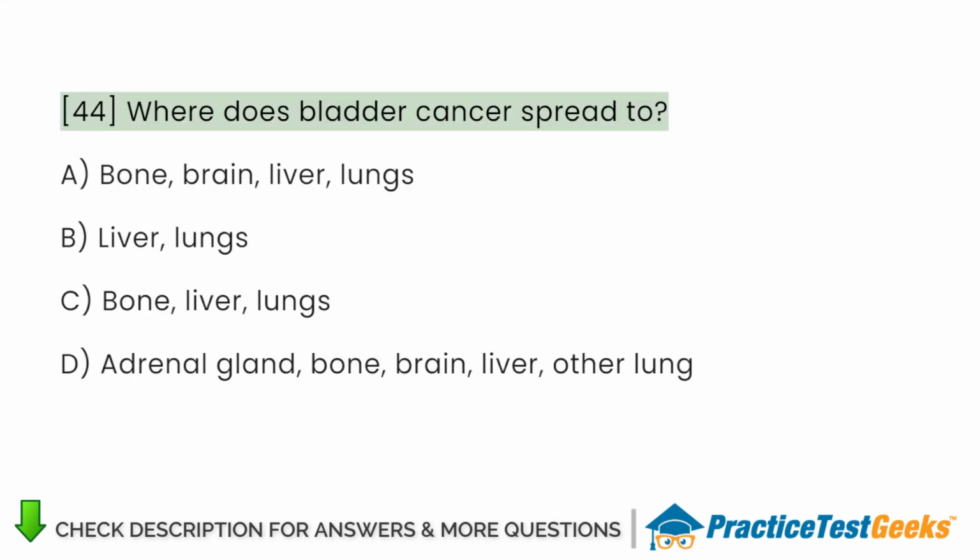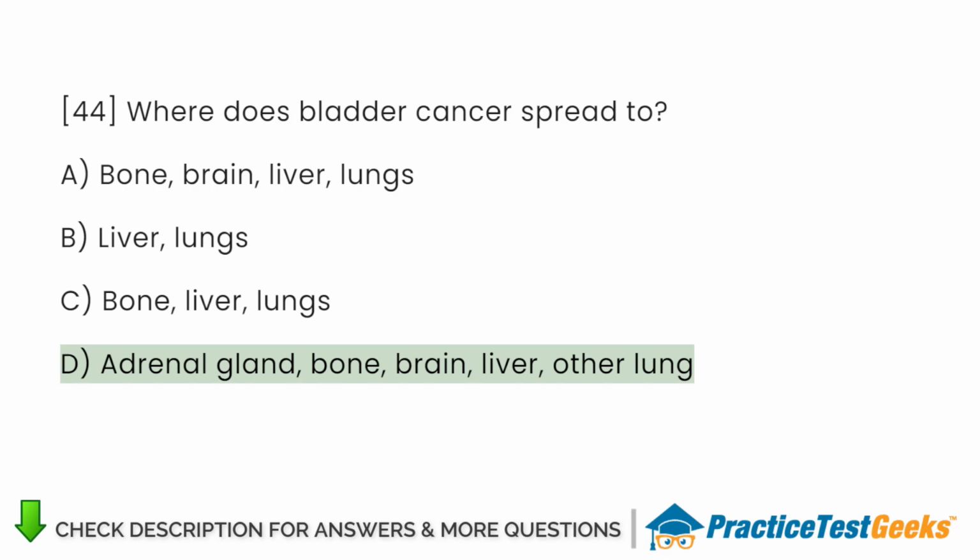Where does bladder cancer spread to? A. Bone, brain, liver, lungs. B. Liver, lungs. C. Bone, liver, lungs. D. Adrenal gland, bone, brain, liver, other lung.